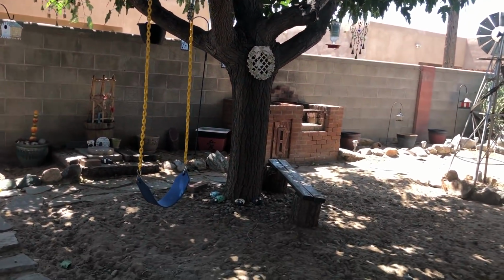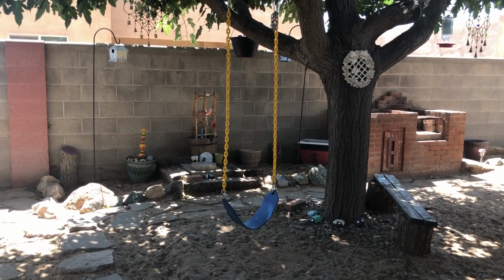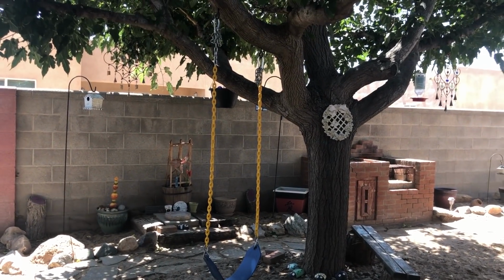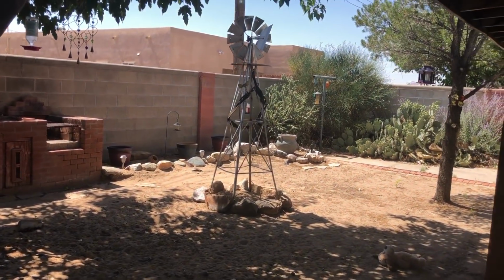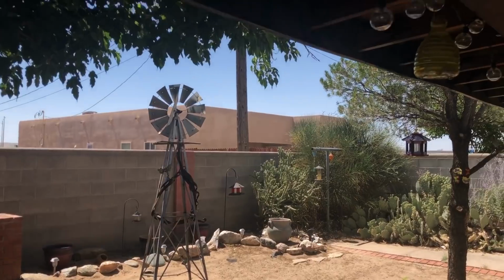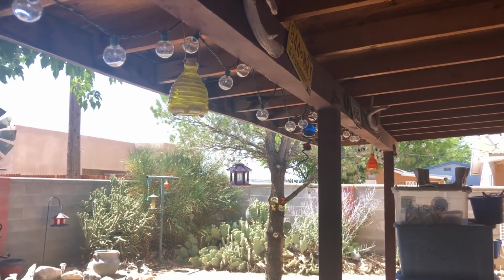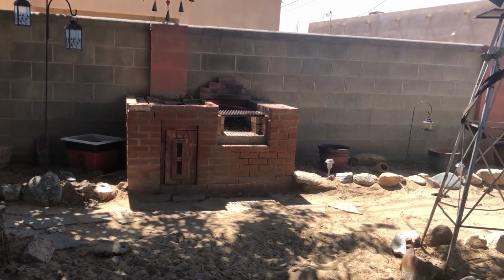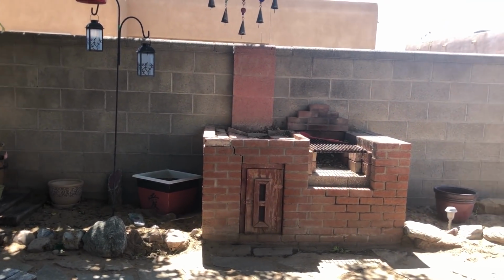One of the things I've always wanted was to be able to put a swing up in a tree, and I was able to do that here. They already had the things up there and everything. And my windmill still fit here. Another bonus is that I was able to put up all these little lights, so now I have this great atmosphere at night. One of the bonuses is that it comes with its own barbecue grill, because you know I'm quite the barbecue griller.